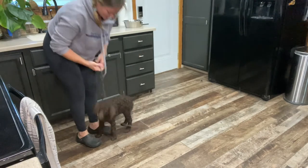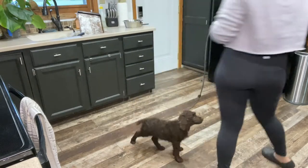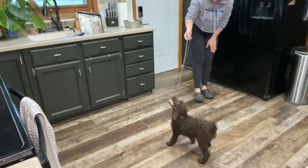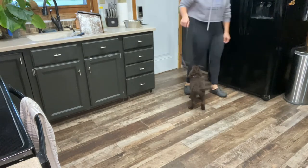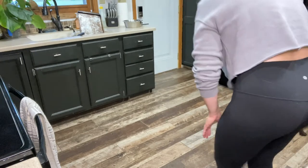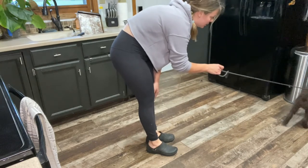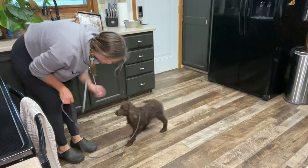Exercise that I do just to get them used to leash walking so they're not afraid of it. What are you doing? Right here. Come on. Let's go. Good girl. Good job. Got a bunch of distractions going on, but ultimately, come here. Pose. Hold it. Come here. Hold it. Good girl. Good job.